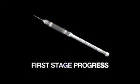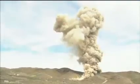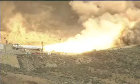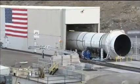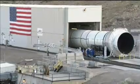At ATK's test facility, a solid rocket motor test firing was conducted in partnership with the Space Shuttle program to qualify the new insulation material and low-temperature O-rings. The test also examined movement of the center segment of the motor for structural sag. These data will help validate the model for the ARES 5-segment motor. Following this test, the T-97 facility will be modified to accommodate the needs of the ARES project.